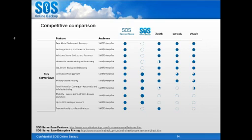This, I know a lot of people were looking forward to. This is the comparison between SOS ServerSave, our SOS Online Backup business product, Zenith, Intronis, and what is now eVault. eVault recently changed their name back from i365 to eVault. So we have bare metal backup and recovery. Zenith, Intronis, eVault, Acronis, all those guys do that. The original SOS Online Backup business product did not. Exchange backup, granular recovery, Windows Server backup and recovery, SharePoint Server backup and recovery, all the same story. SQL Server backup and recovery, same story.